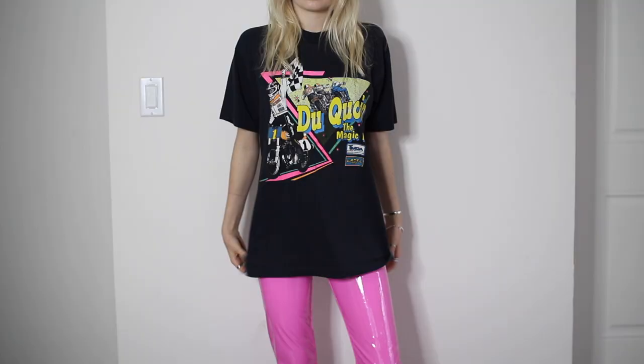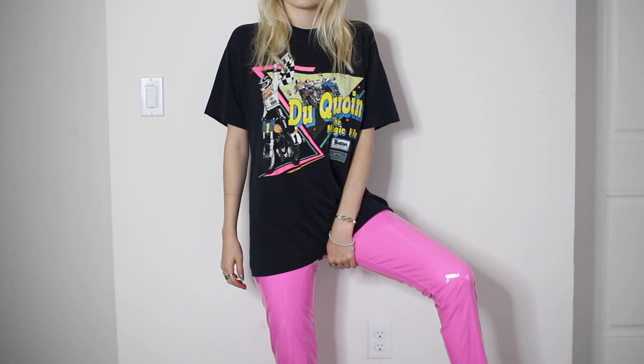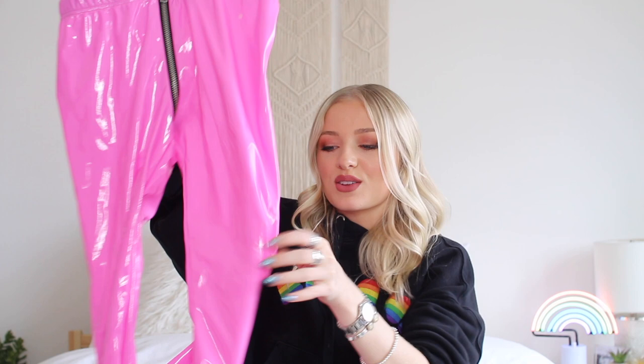Everyone knows how obsessed I am with Dolls Kill. So I do spend a lot of money on Dolls Kill, and then they did send me a few pieces, but I'm absolutely in love. Oh my gosh, these pants are unreal. So they're that patent leather, but they're pink. I don't even know how I'm gonna style these yet, but I really hope I'm able to get a cool photo in them.